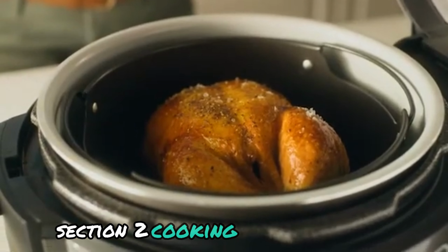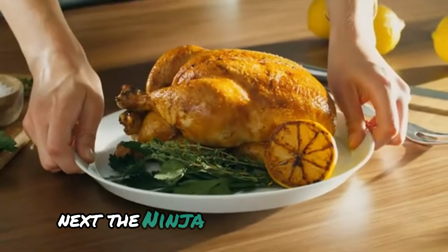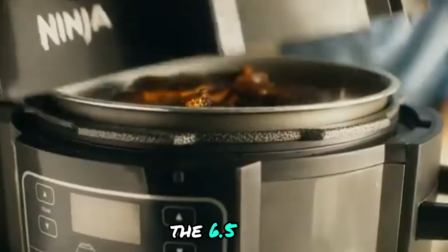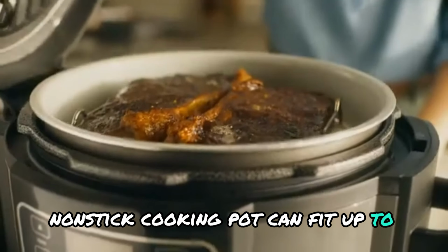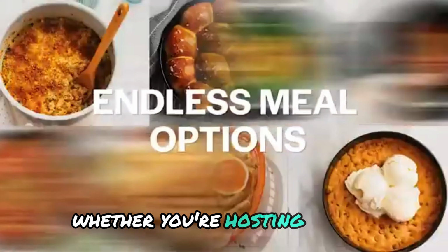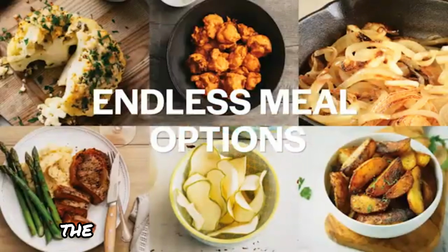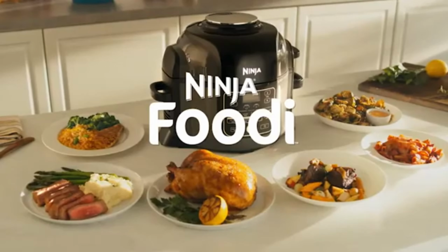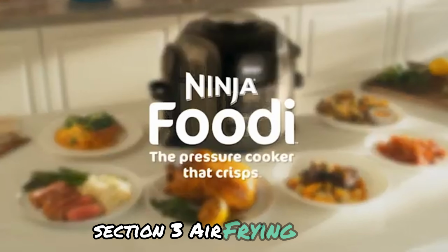Section 2. Cooking for large groups. Next, the Ninja Foodi is perfect for large gatherings. The 6.5-quart nonstick cooking pot can fit up to a 5-pound chicken or a 6-pound roast. Whether you're hosting a family dinner or a party, this appliance ensures you can cook enough food for everyone without any hassle.